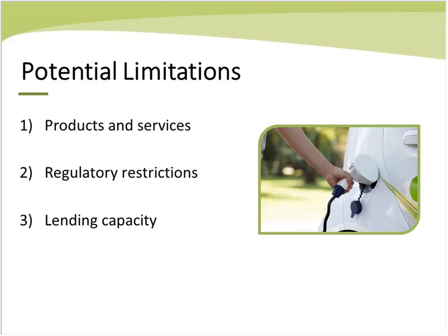Another potential limitation would be lending capacity. A smaller startup credit union might not have as much lending capacity as a big bank like Bank of America, so it would need to grow its lending capacity and find other ways to work around that so that it could meet all of the loan demand for clean energy loans that are out there, especially at terms like this. So those are some potential limitations. It wouldn't be all rainbows and roses at the beginning. But after getting over the startup hump and proving the concept, hopefully these limitations could be addressed and removed.